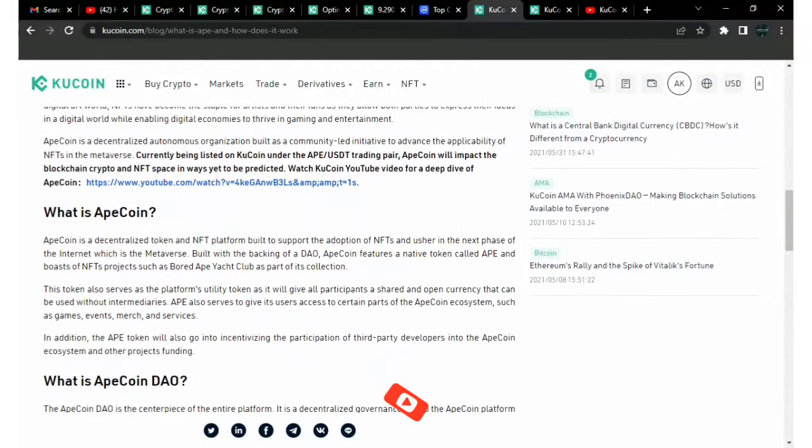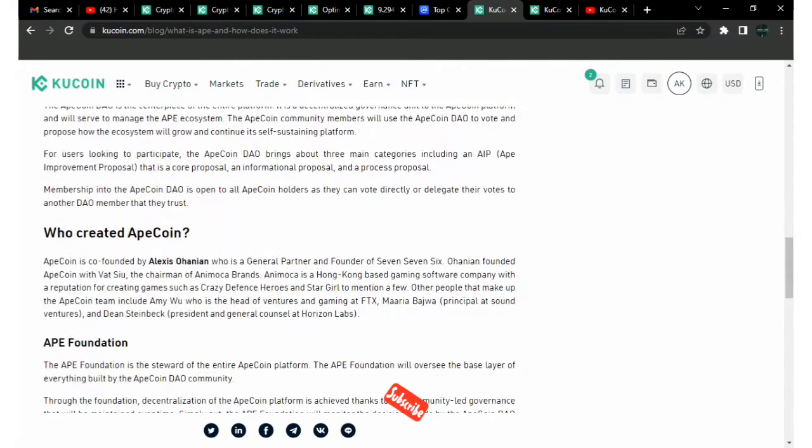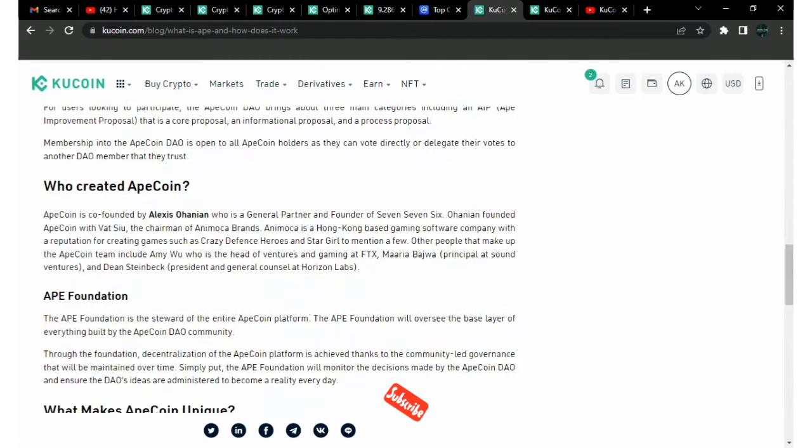Now, on here you can learn about what ApeCoin is. Basically, for users who don't know or users who are aware, ApeCoin is one of the world's leading NFT based token projects. Now, the NFT itself, which is from the Bored Ape Yacht Club, is one of the leading NFT projects in the crypto space, and has sold for as much as millions of dollars as well as thousands of dollars. Now, they even did lots of airdrops.